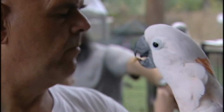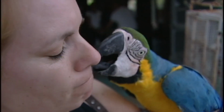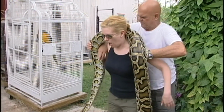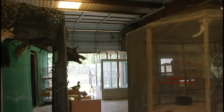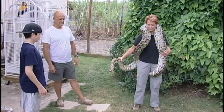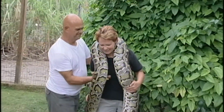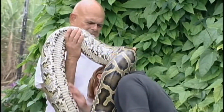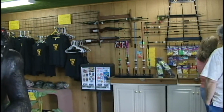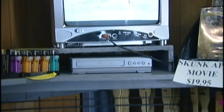Besides skunk ape excitement, Sherly capitalizes on people's desire to interact with animals at his roadside attraction. For $3 admission, visitors can experience surely one of Florida's most unusual attractions. Okay, I'm done. Oh, it's heavy. Visitors can also pick up skunk ape tracking supplies, including Sherly's field guide and DVD.